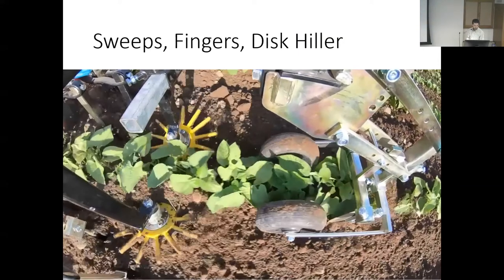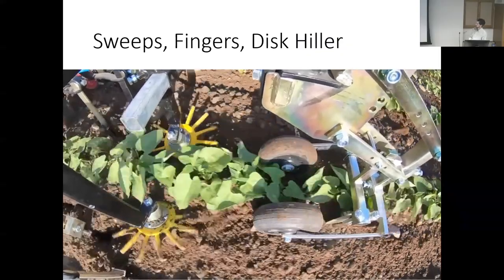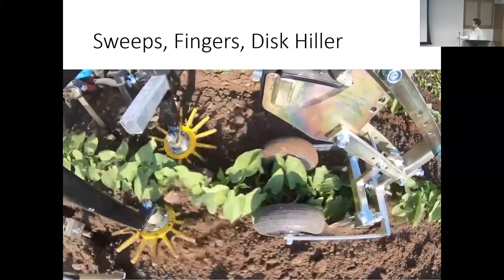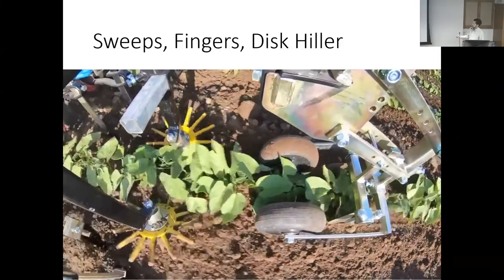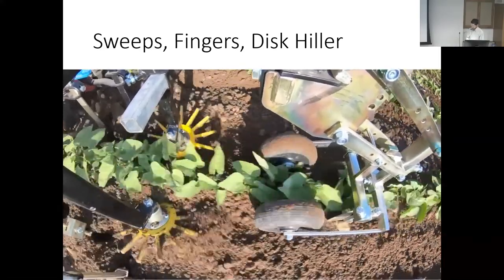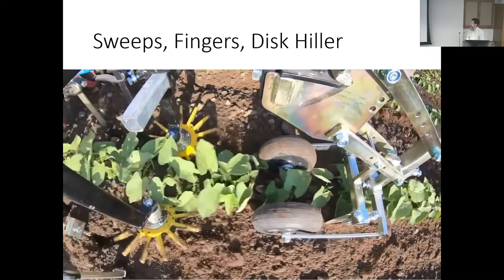And here's another super slow motion video of one of the sequences that I was really impressed with, the sweeps followed by the fingers, followed by the row harrow. And you can see that it's still aggressively working that in-row zone, but it's not knocking the crop around nearly as much as the previous video. So this was a good result.